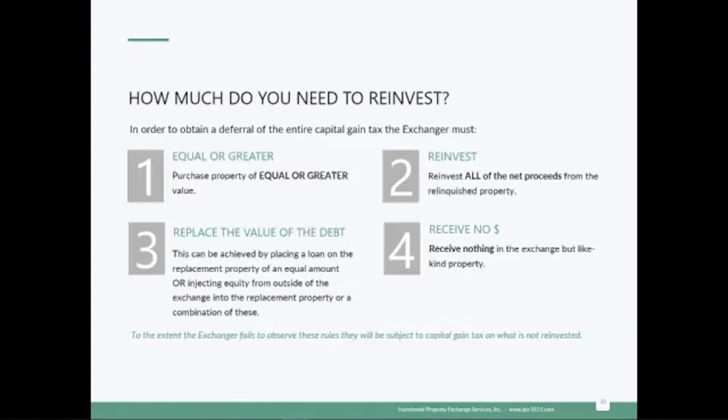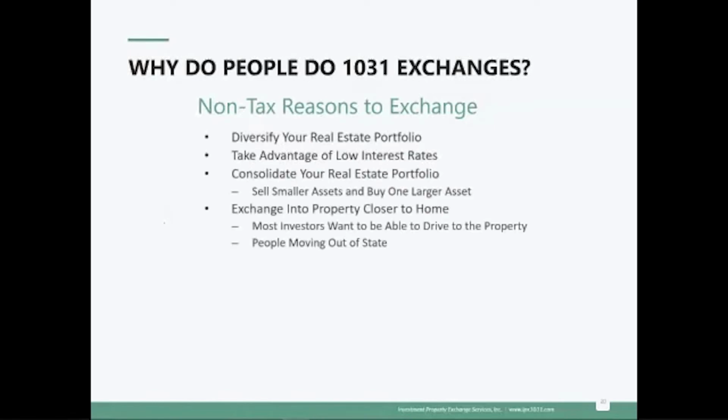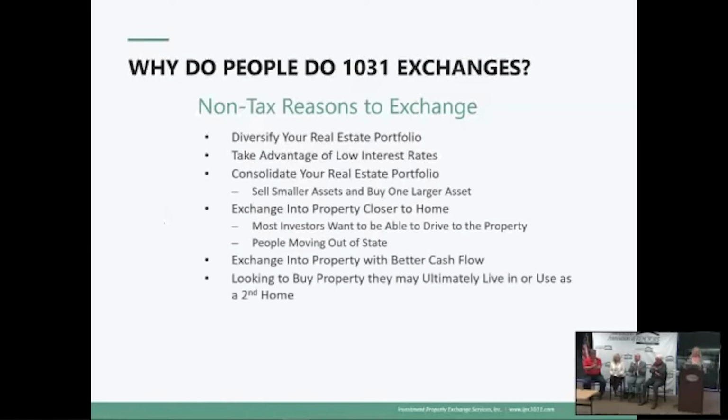All right. The next slide is really the critical part for what I want to talk to you about. You do not do 1031 exchanges to defer taxes. Okay, go to the next slide. The reason you do exchanges is because you want to buy something better. Now, what does better mean? Better means whatever the client wants it to mean.